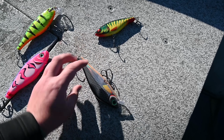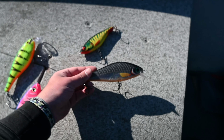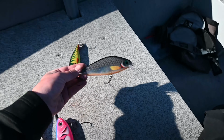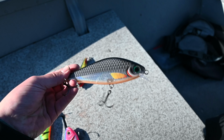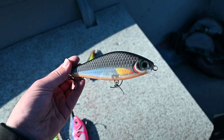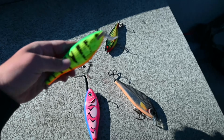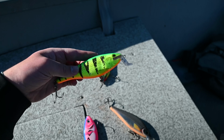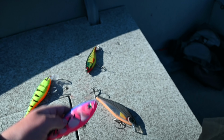This is the Super Shadow Rap. So you know the Shadow Rap that we all know and love. This is the super version. It's just the big version of the Shadow Rap. Lets you hang, dead pauses, twitches. Works really well if you want to fish a little bit slower and keep that big profile. These 2 baits you need to keep moving. You need to keep the Super Shad Rap moving in order for it to work. You kind of need to keep the Haku moving in order for it to work.